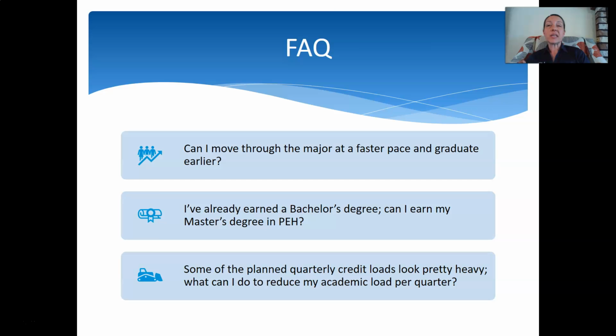Particularly the PE courses have to happen in the sequence that they're outlined. While we can change up the quarterly credit load to allow some classes, like kinesiology classes, to be taken out of sequence or over the summer or at alternative times, those PE classes really can't move. They have to be in that plan. Knowing that each PE class has to happen each quarter at its designated time doesn't allow for those to be doubled up. While we can certainly lighten quarterly credit loads, and we have for some students who have completed some of the kinesiology requirements, where we eliminate those from their plan, they can't actually move through the courses at a faster pace.